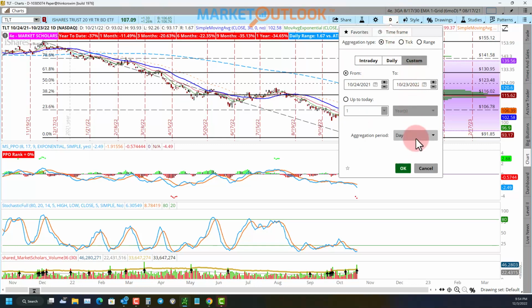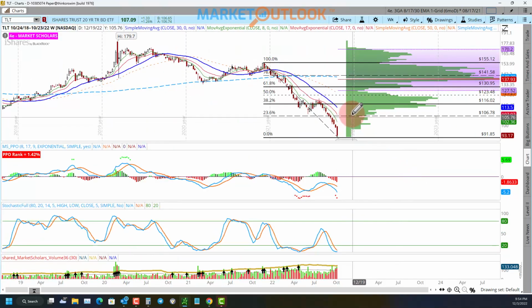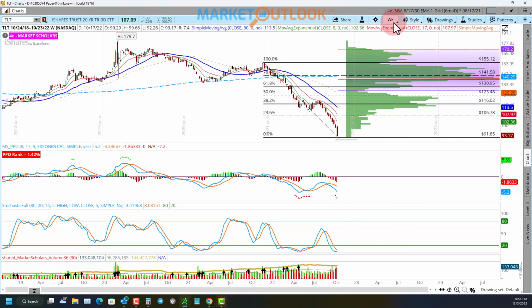Excuse me, this would be a weekly chart, sorry. And it would be 5 years. So it'd be 2018. That's what we want to see. So you can see again just how far the point of the value area has dropped since it included this node here.